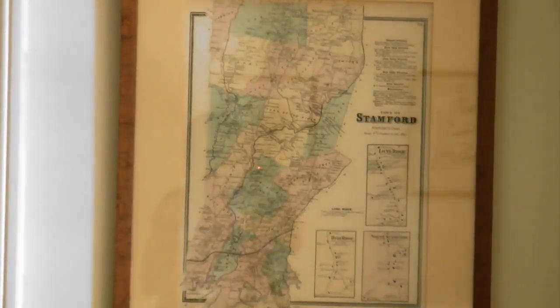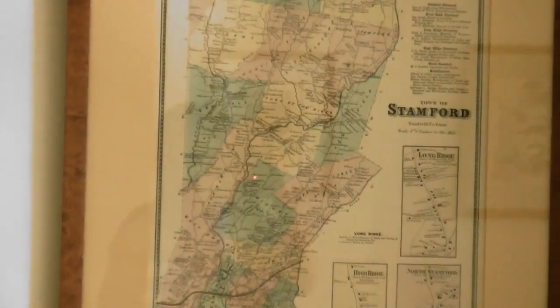So the idea would be to look into the history of the various places and work with the various organizations and with the state to create a Stamford Historic Trail that people could follow. Marshall says the commission also plans to uncover a relic of the Civil War.